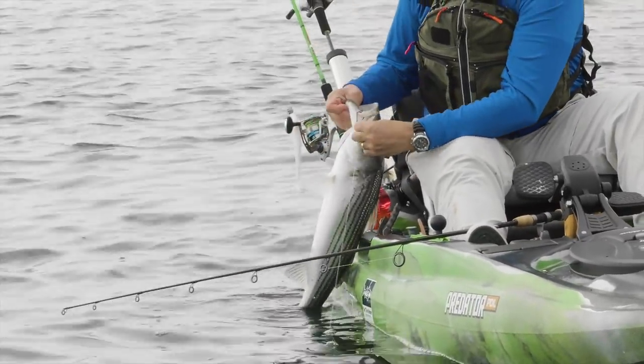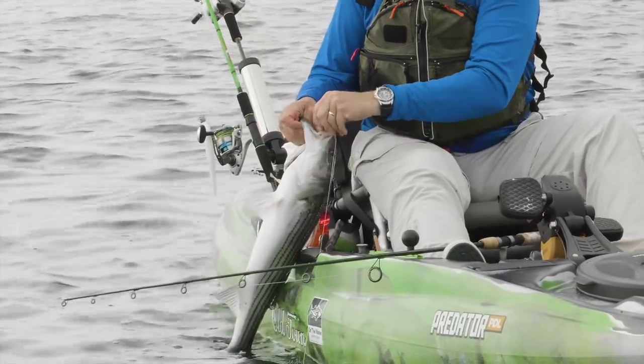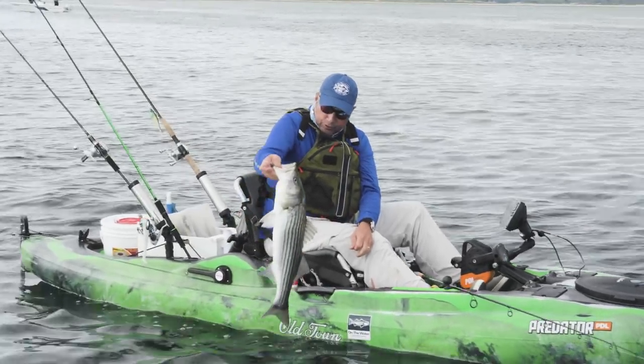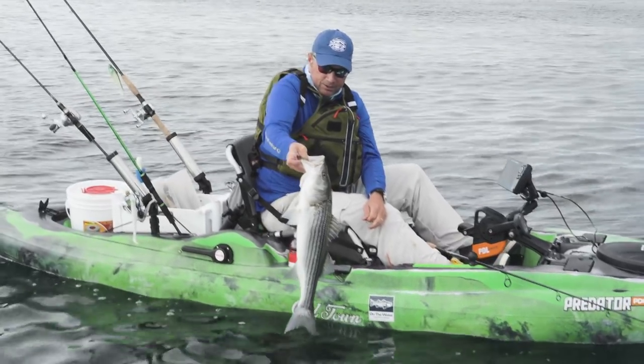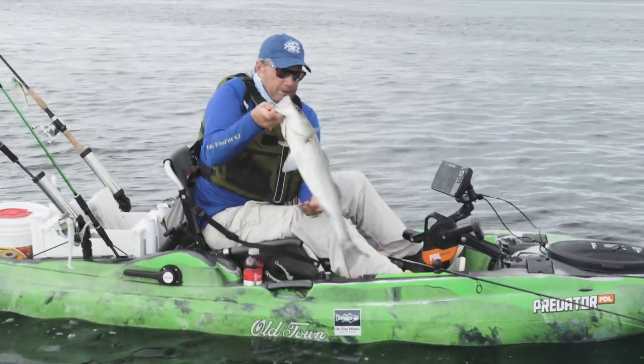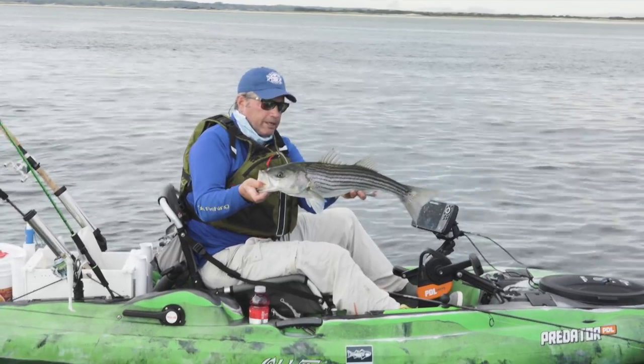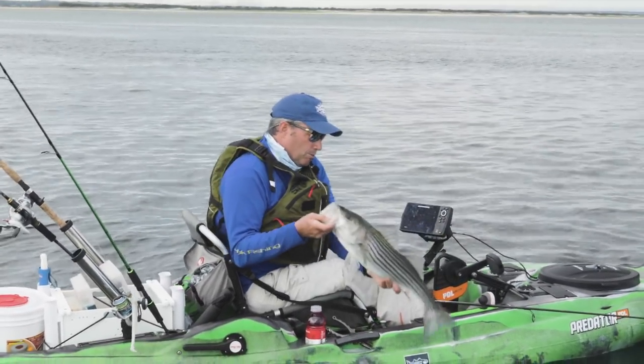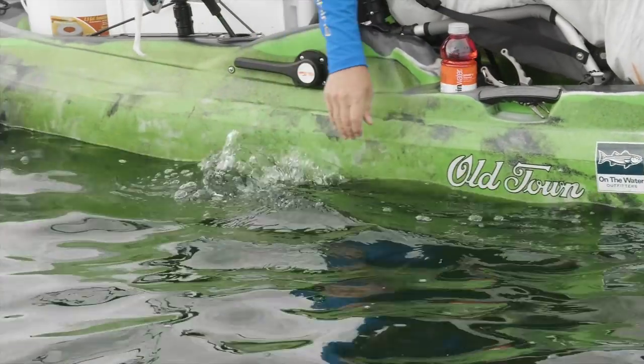Right in the corner, that's the beauty behind these circle hooks, guys. You can pretty much ensure that you're gonna get them right in the corner. Another gorgeous fish, again, right around that keeper size. Just a beautiful striped bass. We're gonna get him back in the water. He ate well. He gets to keep the mac, and he gets to swim off. A little treat.